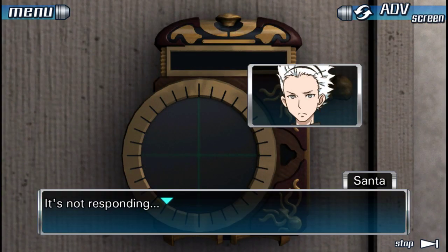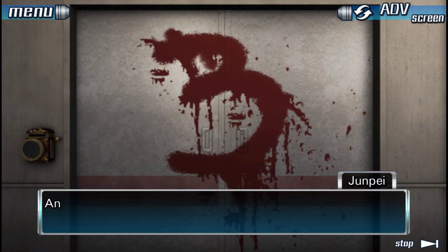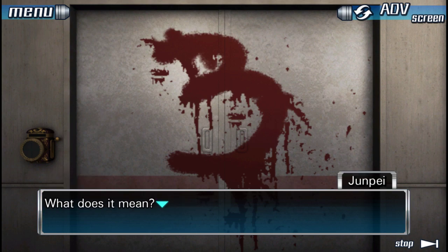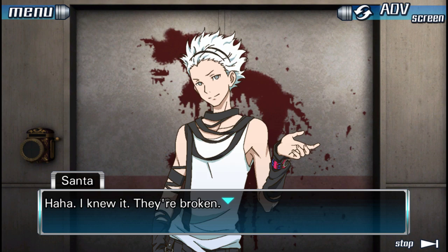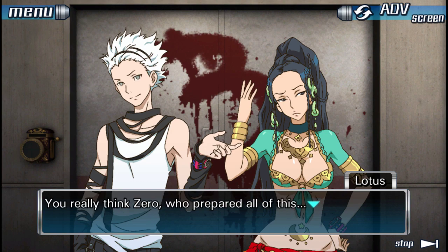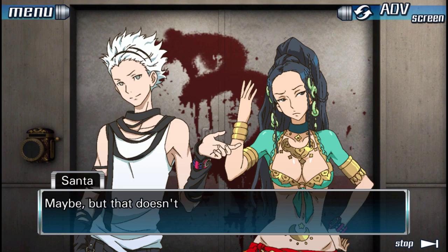It's not responding. How about the red on door 7? And door 3? None of them are working. What does it mean? I knew it. They're broken. Zero sure sucks at maintenance. No, that's impossible. You really think Zero, who prepared all of this, would make such a stupid, simple mistake? Maybe, but that doesn't explain why this thing ain't working.